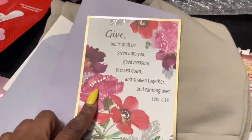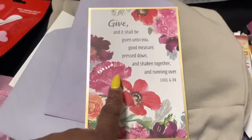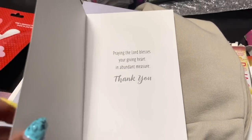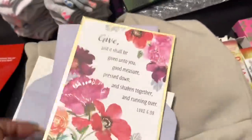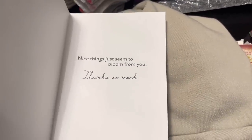I got this one. Give, and it shall be given unto you, good measure, pressed down and shaken together and running over. Luke 6:38. And then it says, pray and the Lord blesses your giving heart in abundant measure. And I'm going to give them a little note as well. I'm going to say a little thank you as well. And then the last one is this one. It says, thank you. Nice things just seem to bloom from you.